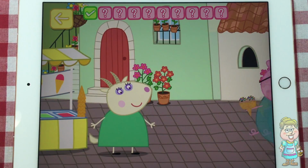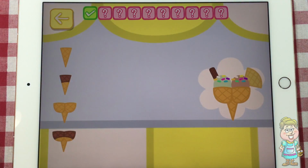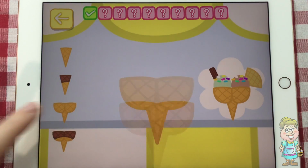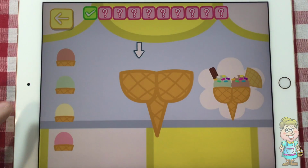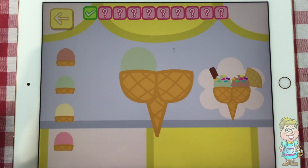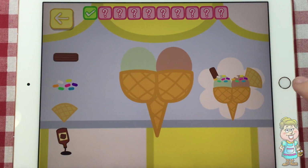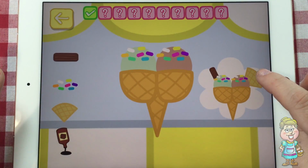Daddy Pig loves his ice cream. I've never seen an ice cream cone like that before. So that looks like it's mint. Touch the ice cream. On that side. And that looks like chocolate on that side. And it has sprinkles. Touch the toppings.